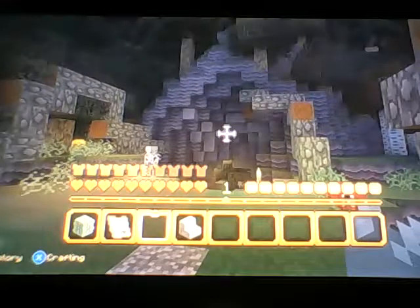Wait, what? Whoa! Okay, it leads to an entirely secret little place. Look at that! I even see a little bat. It seems so cool. So cool, little bat. I want to see you, actually. Fine. Don't let me see you. Fine. I bet you're smiling. It's that little smiley face. Okay.